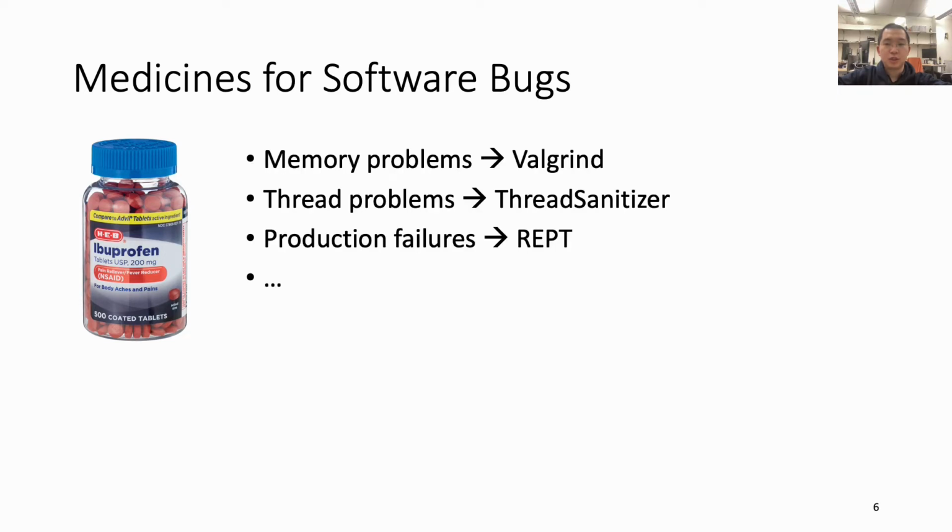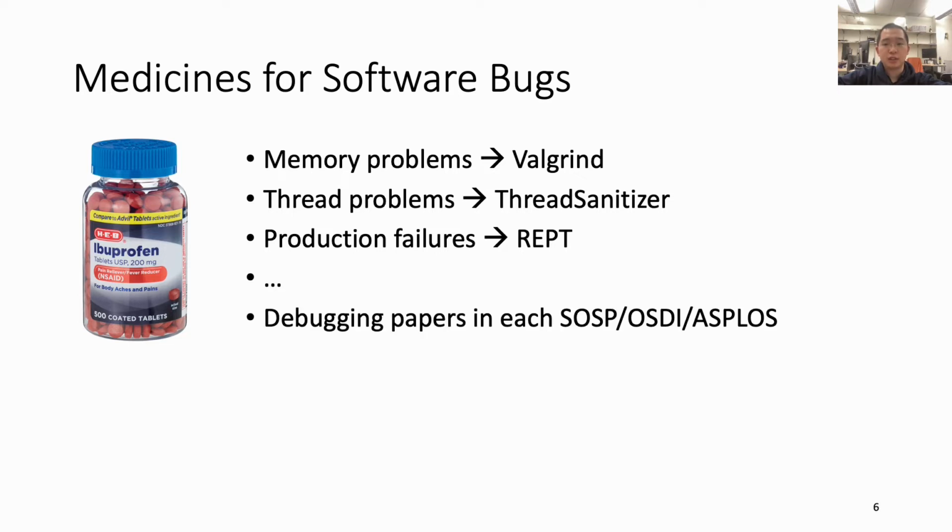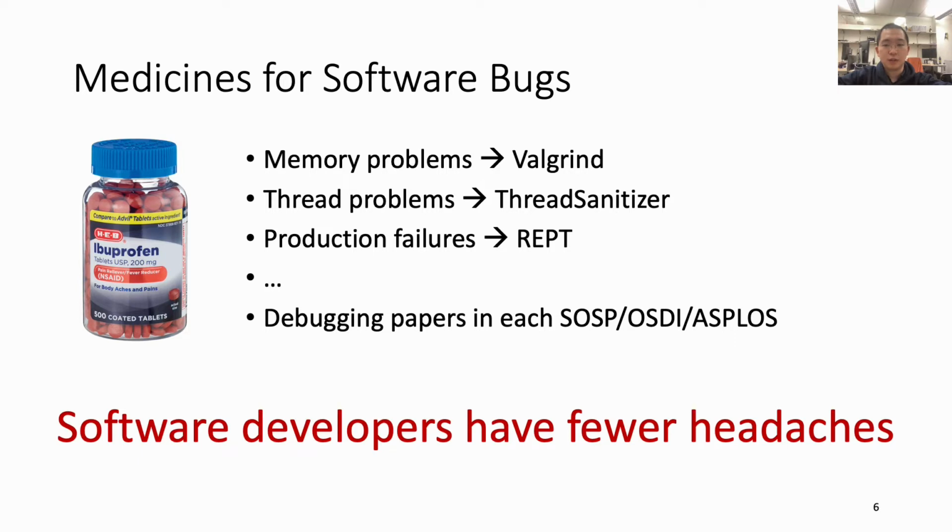Previous researchers in the systems community have developed a bunch of tools to help with software bugs, such as Valgrind, ThreadSanitizer, Repeat, etc., etc. And there are also a lot of tools still being developed and published in each SOSP, OSDI, and ASPLOS. It seems like our life is moving in a good direction and software developers now have fewer headaches.